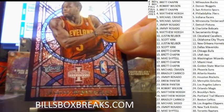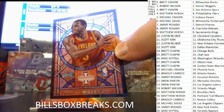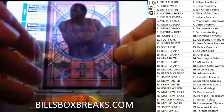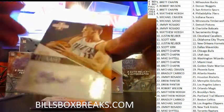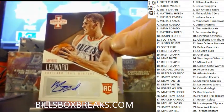Stained glass of Dion Waiters for the Cavs, love the stained glass ones. Beautiful cards. And not a bad one to grab as well. Really cool. Really, really cool. Next one we have Myers Leonard. Rookie auto for the Blazers.